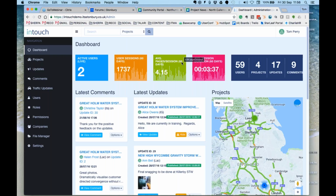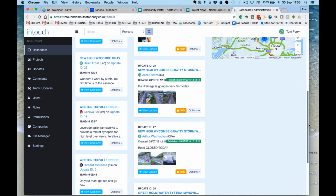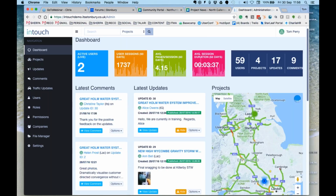We have things like at the top here, some nice live data, how many active users are on, how many people are using it, how long they're staying on, how many users we've got actually with accounts. And as I said, this is a demo admin area. It's very important that this coincides again with the cultural aspect.